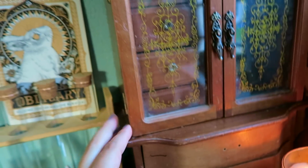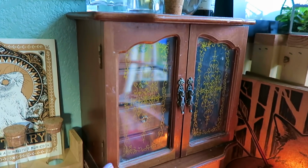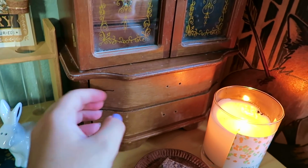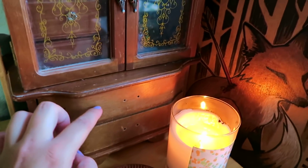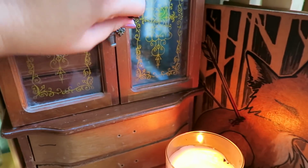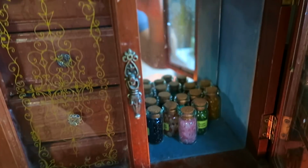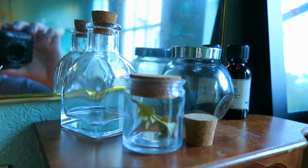This is a jewelry box that I got at Goodwill, I think, and I've been meaning to reupholster the insides and put some new hardware on it. As of right now, it's pretty much just holding some of my little gems in bottles there, but I'm really excited to finish this one. I have some dried plants here, some oils.